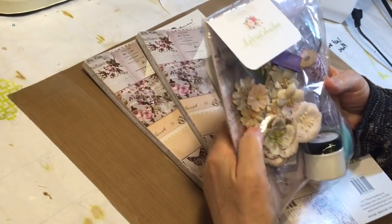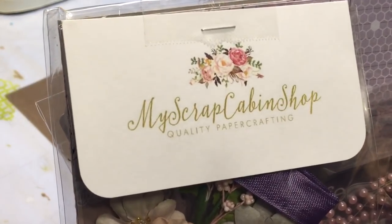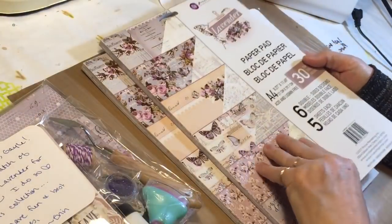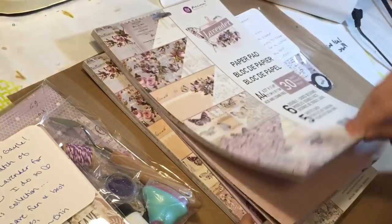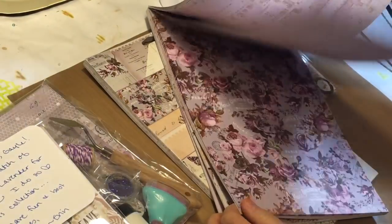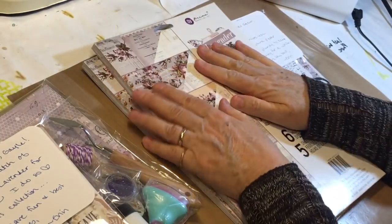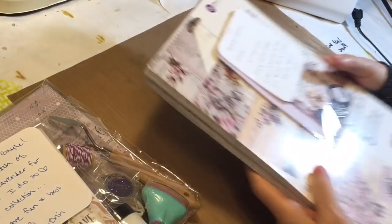This is from my scrap cabin shop. Let me show you her card. You might remember a while back I got these two pads of lavender Prima paper from her, and I got those with my Etsy gift certificate from my friend Candy. So I love these, love them, and she sent along some little goodies, which was awesome.